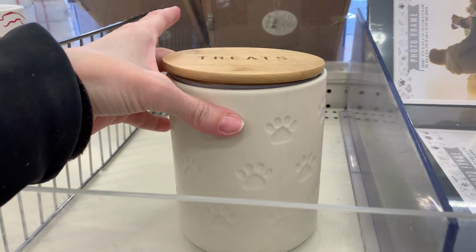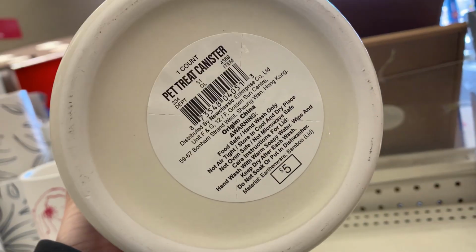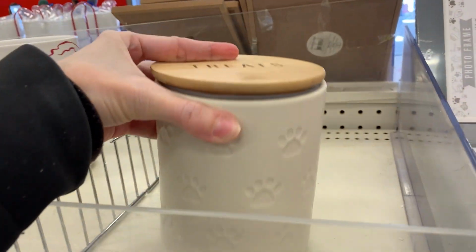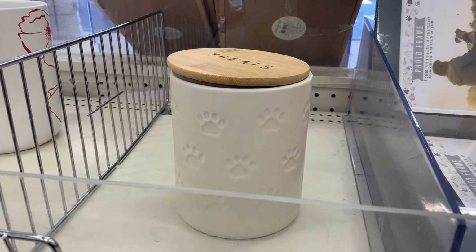Here's a cute ceramic treat jar. It's got a wooden lid on the top that says treats, and there are paw print designs impressed into the ceramic on the sides. This is the only one I've seen. I guess the rest are already sold out.